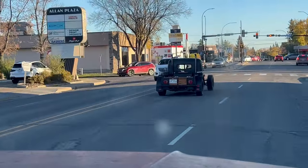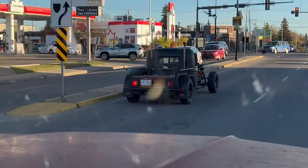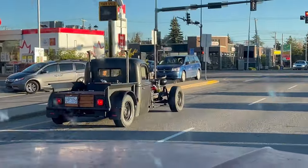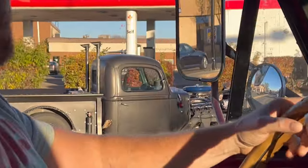Pretty sweet rat rod. That's pretty sweet. Rat rod. Ooh, a little bouncy. Wow. Got burns on the front. Holy. That's cool.